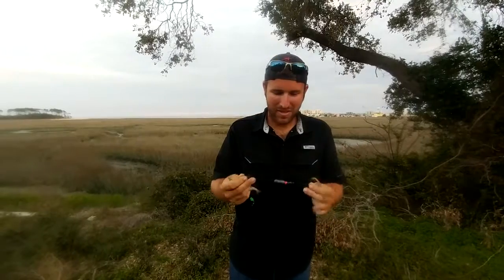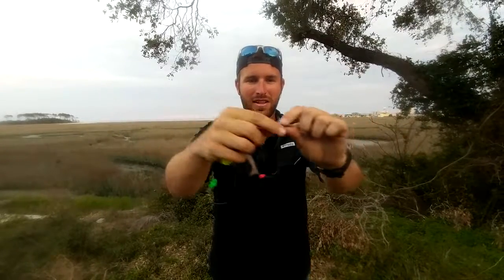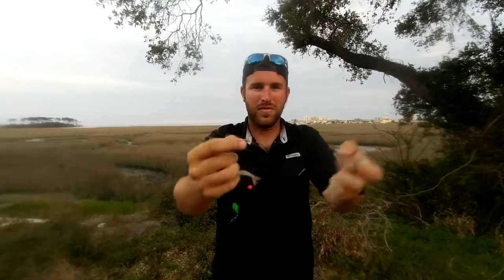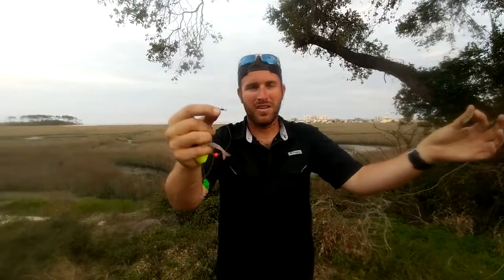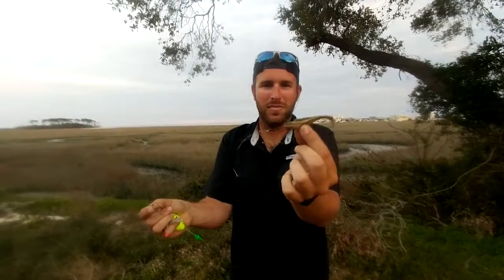Next thing is going to be just your basic Carolina rig. When I say Carolina rig, it's a free sliding weight on the line with a bead and then a swivel. And after your swivel, I usually run 12 to 18 inches of leader line. And then you've got a little mud minnow imitation. You can do a shrimp, you can do anything like that. It just kind of bounces along.